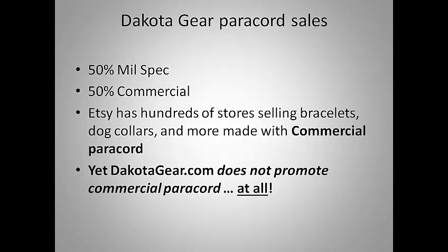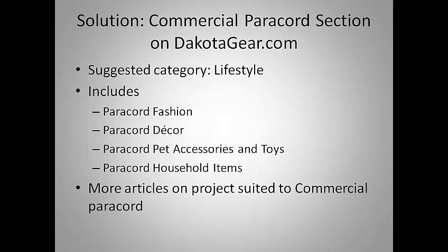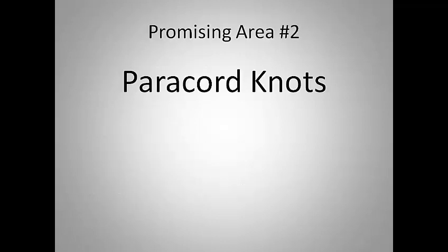Now the suggestion I'm making here is that you might have a category added, something like lifestyle, that would include paracord fashion, paracord decor, paracord pet accessories, toys, household items. Now let's take a look at promising area number 2, which I've identified as paracord knots.